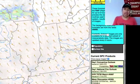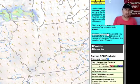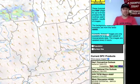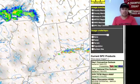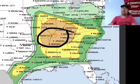If I were targeting anywhere, I'd probably be sitting just to the west of St. Louis right now, waiting for those storms to develop. I would want to get on those hail producers early in northern Missouri for this event. So that's what we're looking at for this setup.